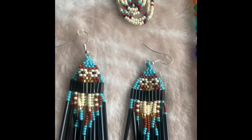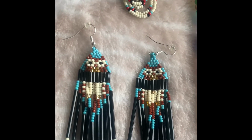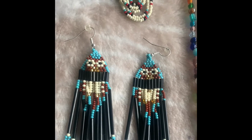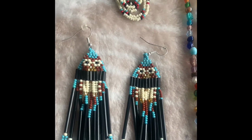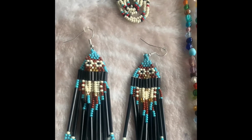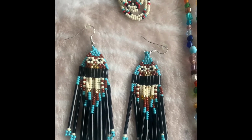We could go into a Native American store and see something, and the hard work, the detail that they put into their crafts is just absolutely amazing. What's more amazing is when they make something personally for you.